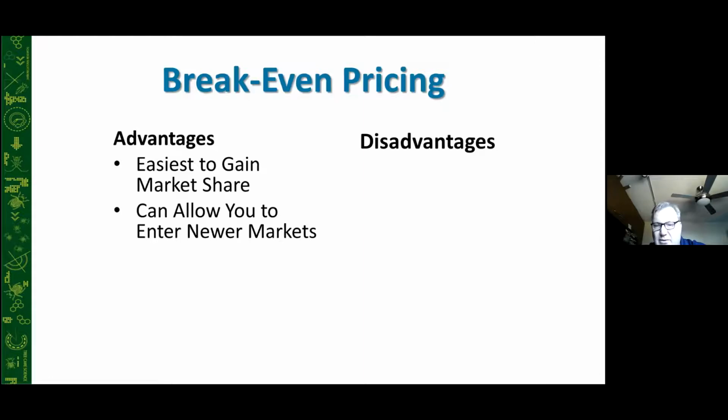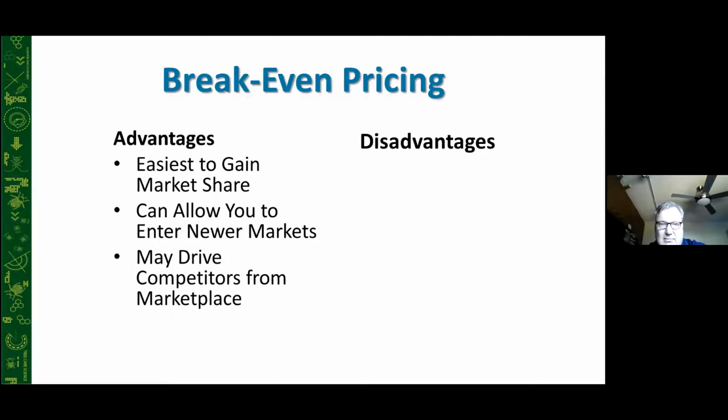where you want to enter a newer market area, whether it be with a specific service or a different part of the area where you are. Maybe you're very active in certain suburbs of the city you're at, but you want to get into other suburbs where maybe one of your competitors has more of the business. With break-even pricing in that area, you can get more of the business. And it might drive other competitors from the marketplace. So by setting a price that might be difficult for some of your competitors to match, you might have some of them leave the marketplace or be unable to match what you're doing with your pricing.